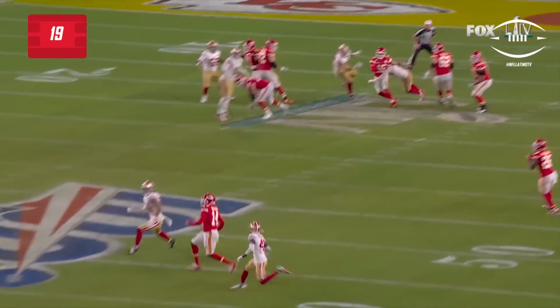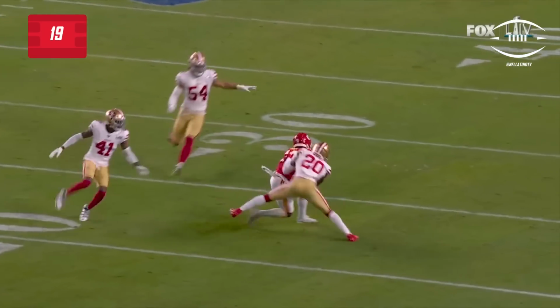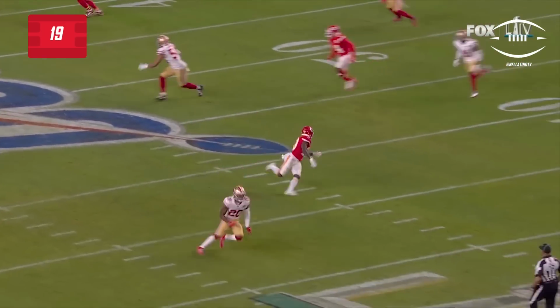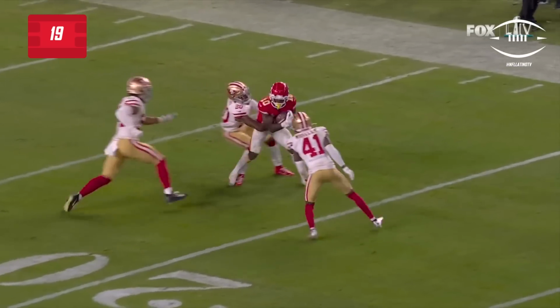Needs to catch his breath on the sideline. The longest play of this Super Bowl so far. Yeah, I think he had to wait on it. I think it was DeForest Buckner that actually was the one who applied the pressure. But look at that. If you're Jimmy Ward and you've got Tyreek Hill who runs a 4-2 and he's barreling down on you.